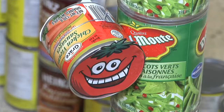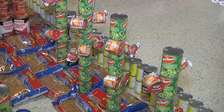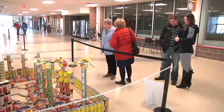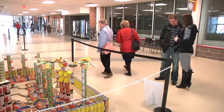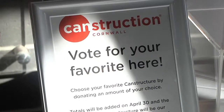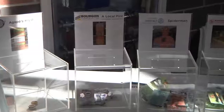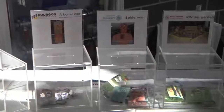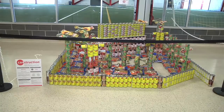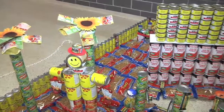The structures are on display until April 30th, and it's a free viewing to the public at the Benson Centre. And what you do is you come, check out the structures. We have descriptions on all the structures, and at the door we actually have ballot boxes where people can vote for their favorite structure, and then the most, you vote with your dollar. So if you like a structure, vote often, vote with a lot of money, because at the end of it, the structure that has the most money wins. And then all the money gets donated to the Agape's food bank, and then we'll purchase even more food.